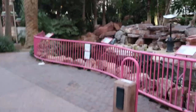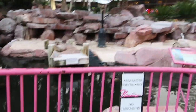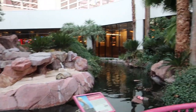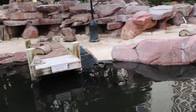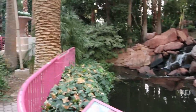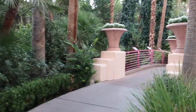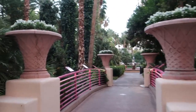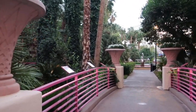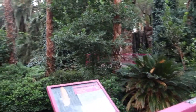I'm here at another free exhibit, something that you can see for free. Come to the Flamingo Hotel, and come see the flamingo and the black swan. It's a whole exhibit, like a whole habitat. Look at it. So Vegas is not just for gambling, of course. You got so many different things that you can do for free.